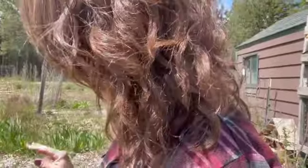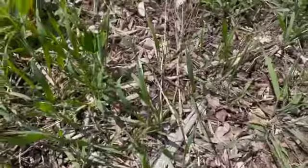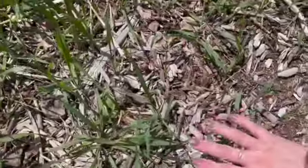So I don't actually see any asparagus coming up yet. It's still a little chilly. Oh, I actually do. That's exciting. Here's a couple. Ooh, yay. I'm going to show you guys. This is what happens when we get rain, rain, rain.